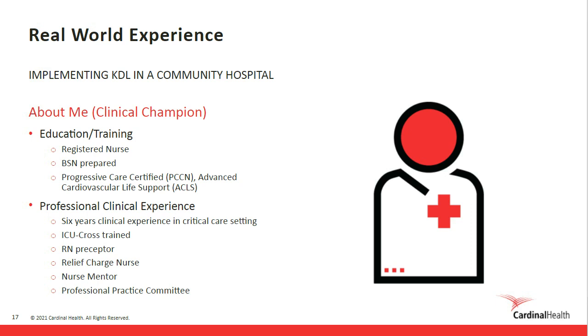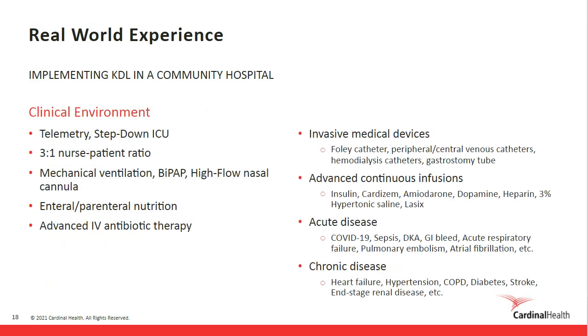So to give some context about the clinical environment that I work in, I work on a telemetry floor, step-down unit. A lot of our patients are 3-to-1 critical nurse-patient ratio. This is usually our mechanically ventilated patient via tracheostomy. We also manage BiPAP and high flow in the acute respiratory phase. Some of our patients do receive enteral and parenteral nutrition, advanced IV antibiotic therapy.